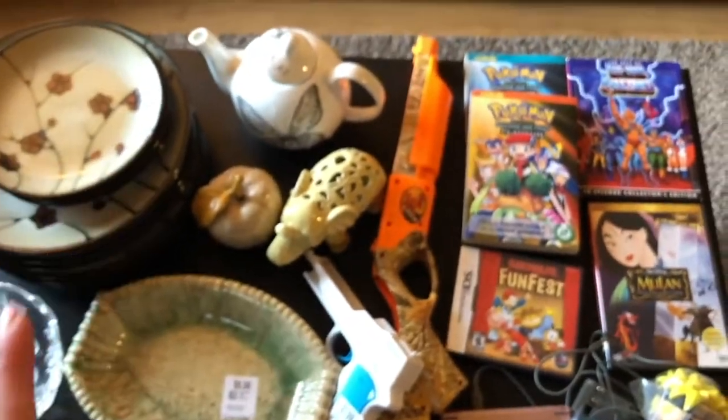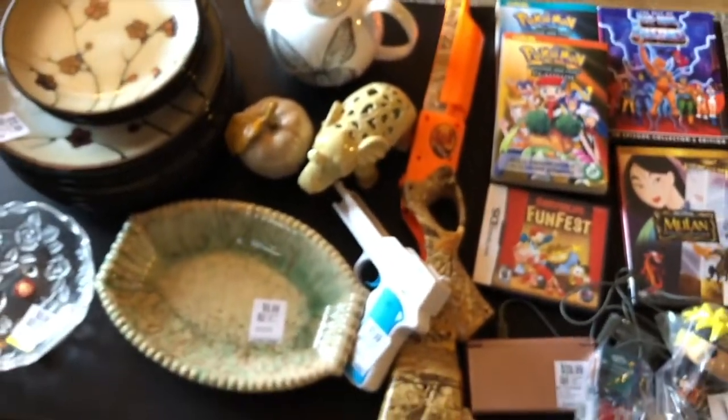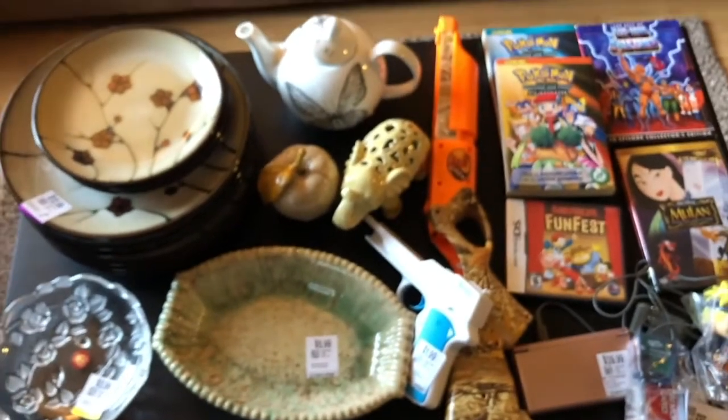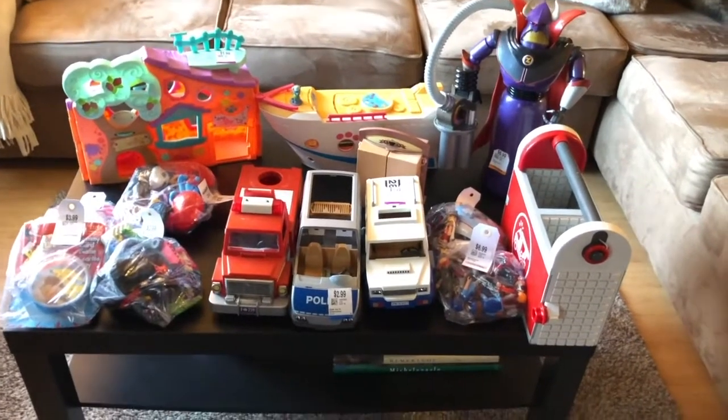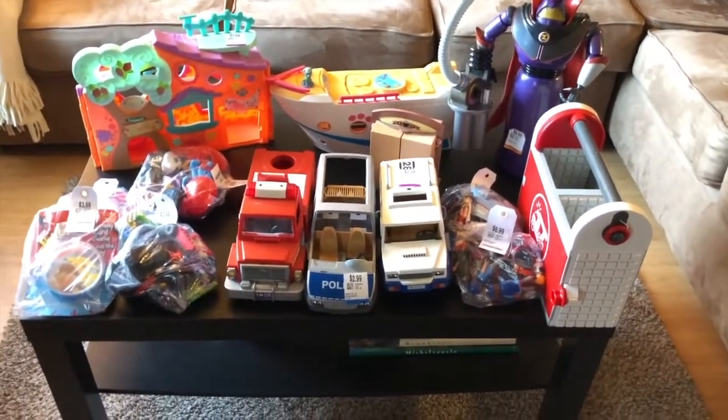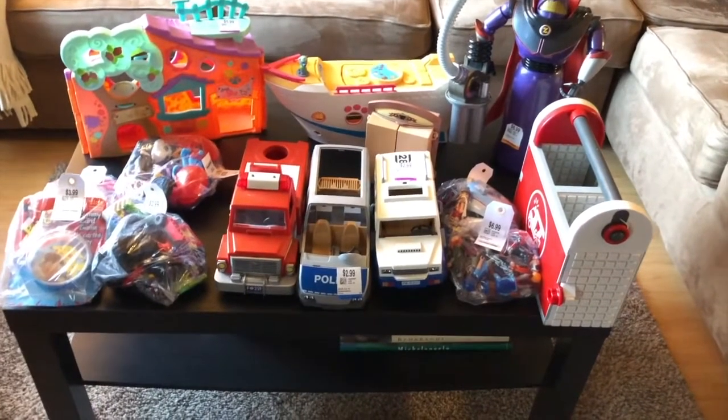So yeah, I think most of this stuff here will be a keeper. So let me clear all this off and I will put all the other items on and I'll show you, I think most of the other stuff is toys. So stay tuned for that. I still didn't have enough room to add my Goodwill stuff, so I'll have to do Goodwill after I do all this. I need a bigger table, I think.